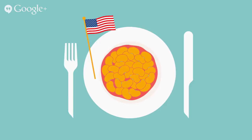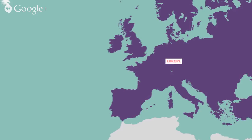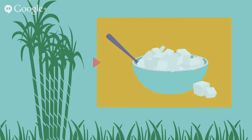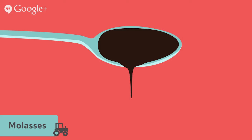Baked beans are originally an American dish. When Europeans first arrived in America in the 1500s, native people taught them how to make a simple dish of beans, pork, and molasses. The molasses they used is made through the process of refining sugarcane into sugar, forming a black, sticky treacle.